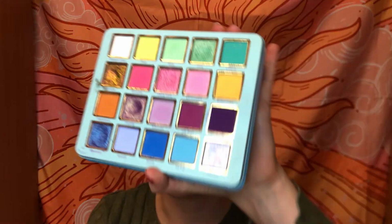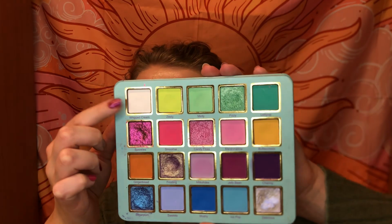Anyway, for the Delights palette, this one is kind of dirty because I use it a lot. Well, I haven't used it for a while now because I've just been kind of swamped, but I think I've used it two or three times in the summer and I think once in autumn. And it picked the first shade called Whipped Cream. It's a beautiful, beautiful white. And we're gonna use that in the inner corner. I've actually used this white a lot.